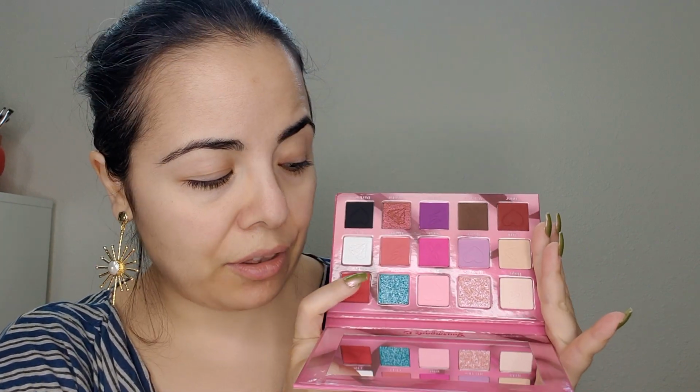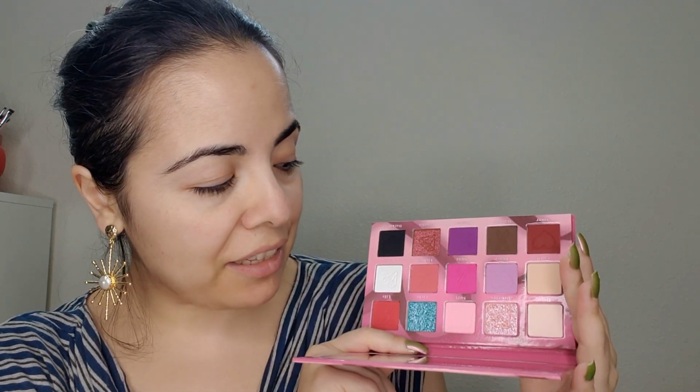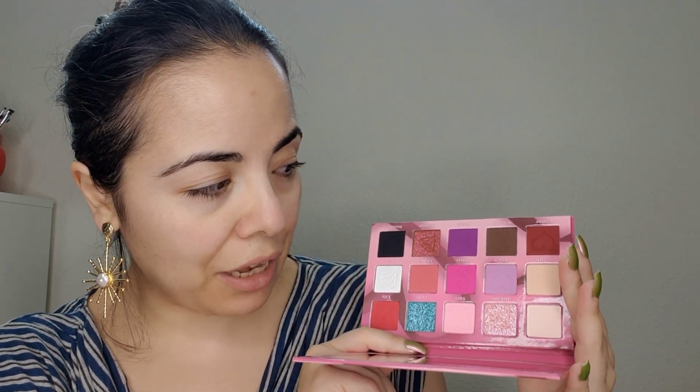I am also super excited about this color, which is the green. You know, it's kind of an unexpected color in a palette like this, and I like that. I'm excited with having a few colors that feel like they don't belong, and then the challenge of figuring out how I can make an eye look with them. I'm excited about that and I'm looking forward to that challenge.